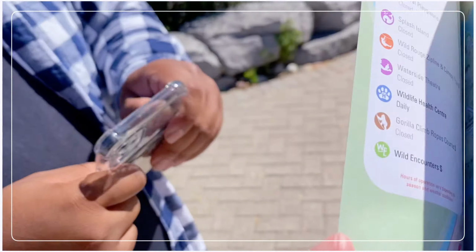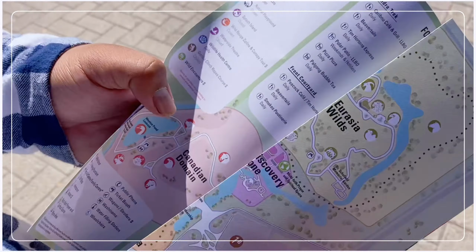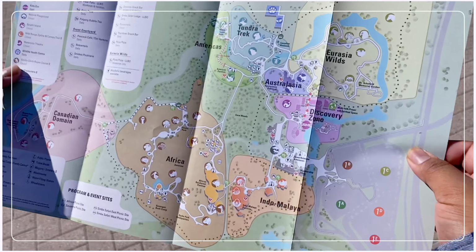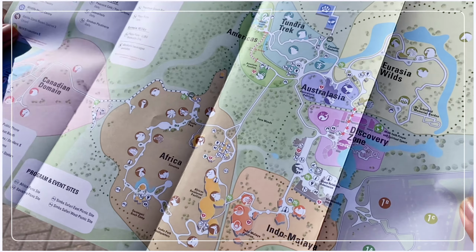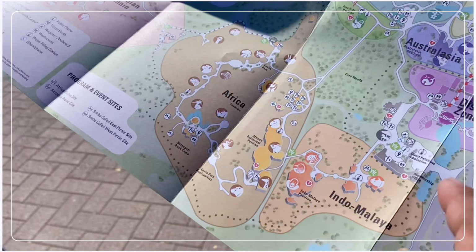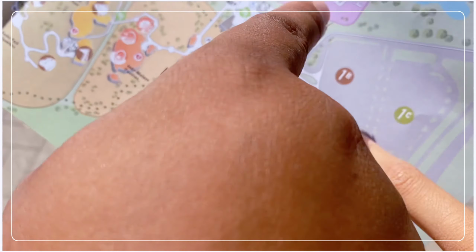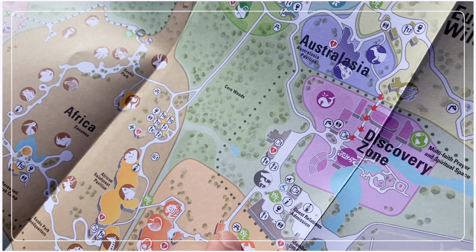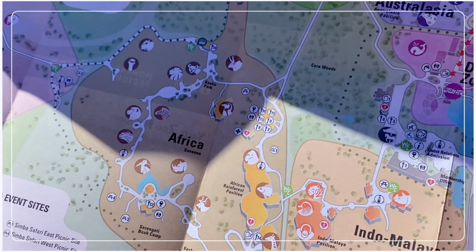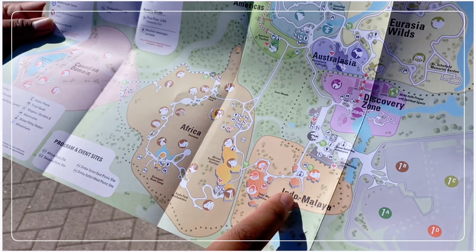Oh, a map. Okay, so where are we? Australia. Where the heck are we? Is this it? Yeah. Because isn't this a parking? You guys want to go right or left? Here. Oh, this is new, no? No, that was there before. Okay, let's go here first.